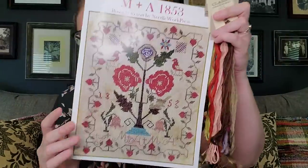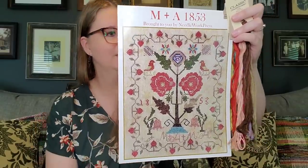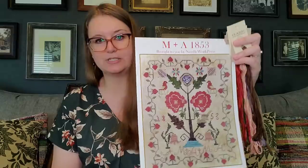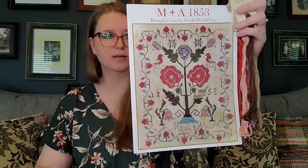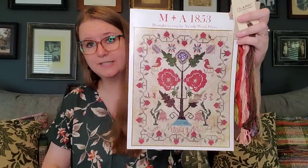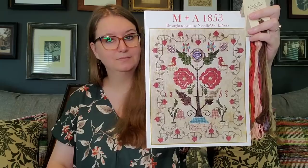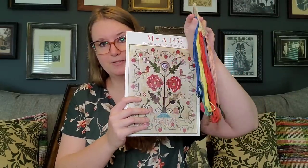I also saw this hanging in Vicki Jeanette's house when I was there. She has it at the top of her stairs. And this is a needlework press, of course, Vicki. It's fantastic. I cannot wait to do this. It's just a small little sampler. I can put it on, I'm sure, a scrap of something. They have it on 36 count Picture This Plus Heartland. Yeah, pretty exciting. Love this. But I mean, the threads are what really got me. So that's that.